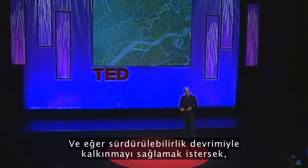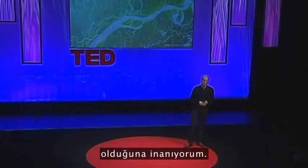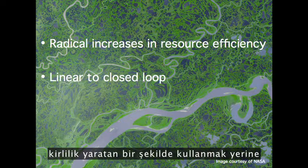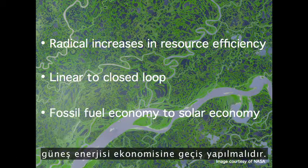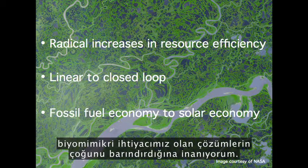And if we're to make progress with the sustainability revolution, I believe there are 3 really big changes we need to bring about. Firstly, radical increases in resource efficiency. Secondly, shifting from a linear, wasteful, polluting way of using resources to a closed-loop model. And thirdly, changing from a fossil fuel economy to a solar economy. And for all 3 of these, I believe biomimicry has a lot of the solutions that we're going to need.